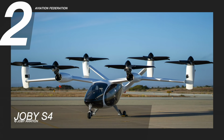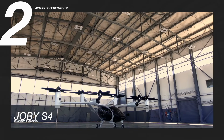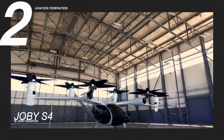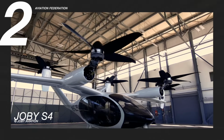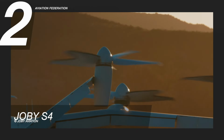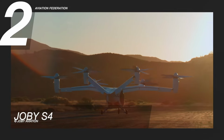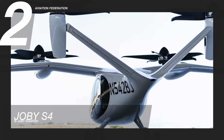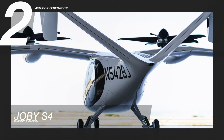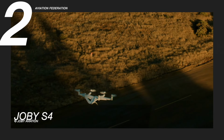Gliding at number 2 is the Joby S4. Joby Aviation's S4 Air Taxi is a 5-seat vectored thrust eVTOL with 6 tilting propellers on both the fixed wing and the V-tail. It has a maximum speed of 175 knots and a maximum range of 81 nautical miles. Using composite as fuselage material, this aircraft also has a gross weight of 4,800 pounds.